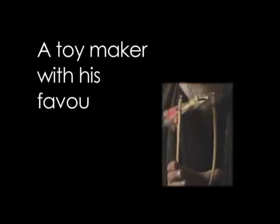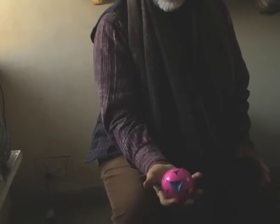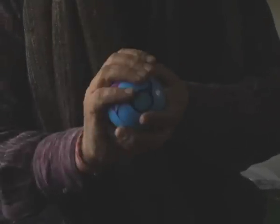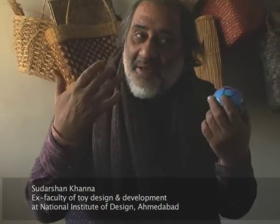What makes a good toy? In my opinion, I'll show you a few examples. Color is changed. Now, this kind of toy requires a great amount of development, because this requires an idea, a construction, making prototypes, testing it, development.